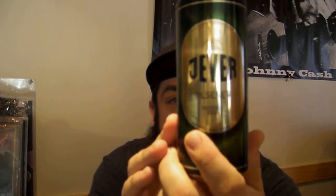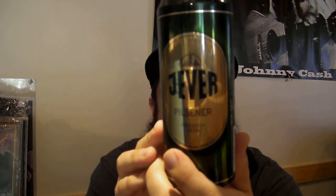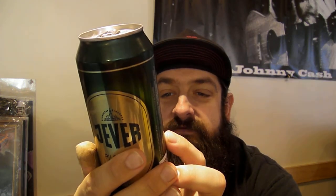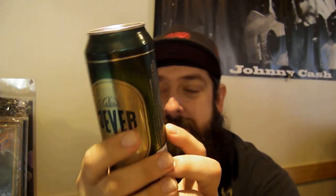It says Puerto Rico, please don't litter. This is 4.9% alcohol by volume, one U.S. pint. So I don't know exactly what a Frisches Herb is. Like I said, I usually don't look up a lot of this stuff, because I probably should. Maybe I'll start doing that in the future.